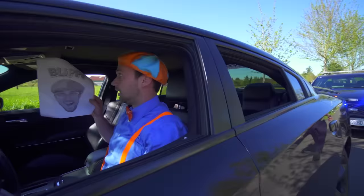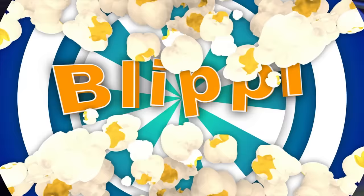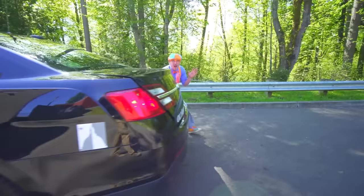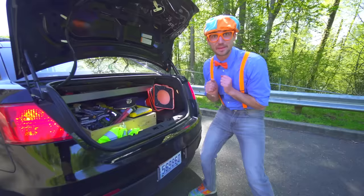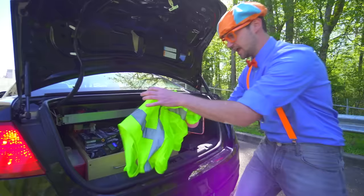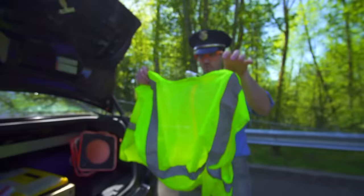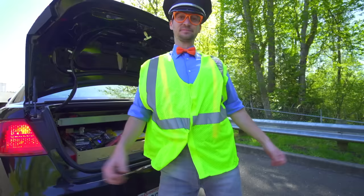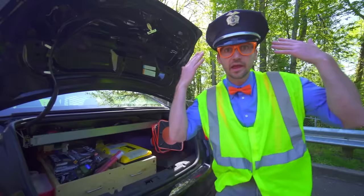Whoa, that was a close one. Hello. Hey, let's look at what's inside the back of the police car a little bit better. Look, we have a police officer's hat and a safety vest. Oh, and it's bright yellow. Look at it. Wow. Nice bright yellow safety vest. How do I look? Okay. Oh, and I got my hat on.